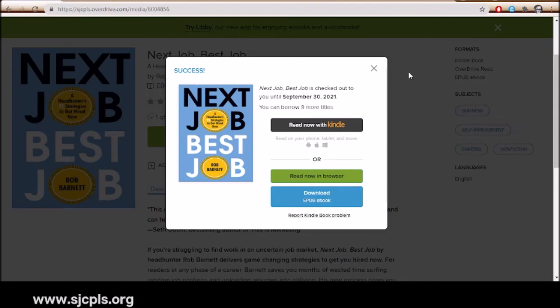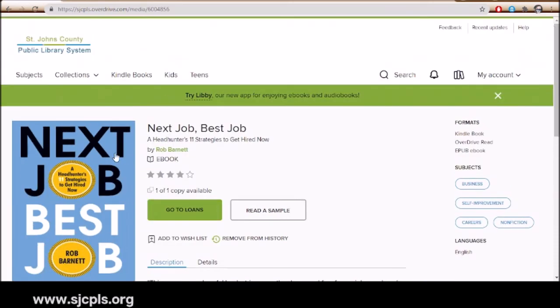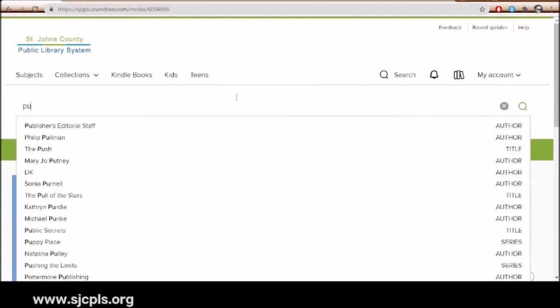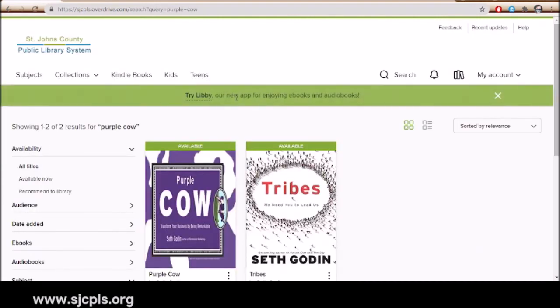But say I don't want to read immediately or download it immediately. I want to keep browsing. So I'm just going to X out of here, and I will go back to the search option. I think I was interested in another title, Purple Cow. Oh, it's available now. So I can keep searching from there.